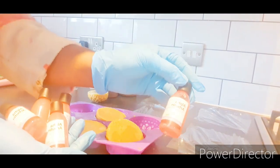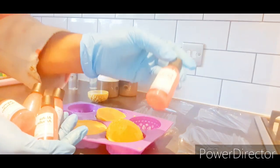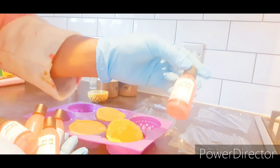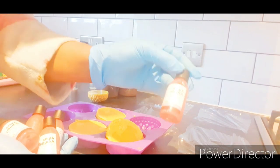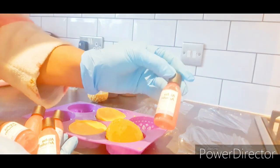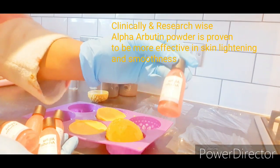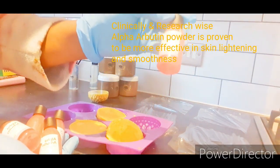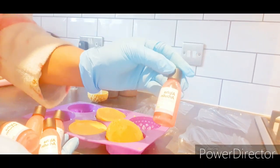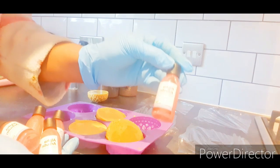But this product is Alpha Butane. Like you guys know, you can do your research. Google is your friend. It is made from plant extract, so it's very, very good on the skin, and it helps to boost lightening. Trust me, it helps to boost lightening. Clinically and research wise, it has been proven to work effectively in terms of lightening up the skin.